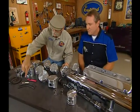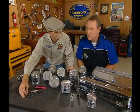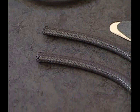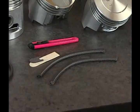Now, this is kind of interesting. What do we have here? This is a really neat kit. It's from the folks at Best Gasket. It's a rear main rope seal, and it's made from braided Teflon coated in graphite.